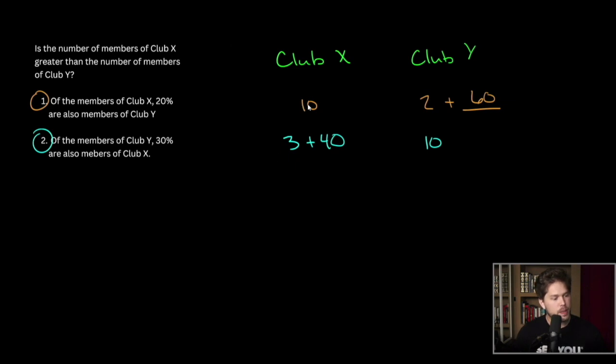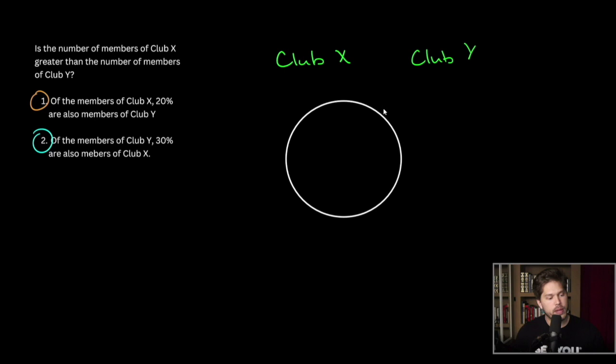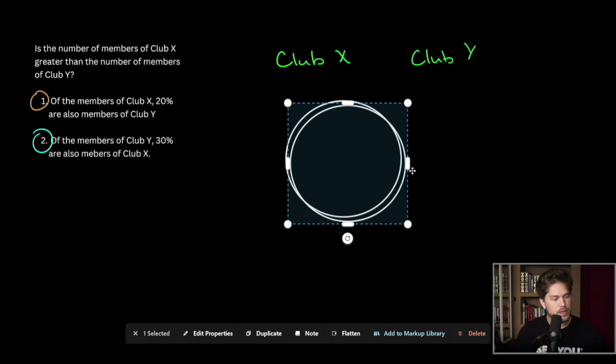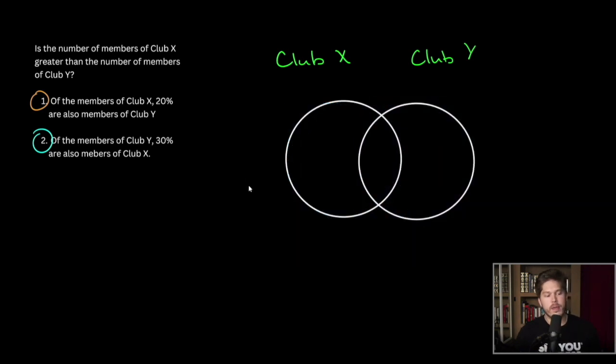What if we tried to put the statements together? Okay, the statements are telling us that there's an overlap in membership. So let's draw a little Venn diagram. Here we have a circle. Here, I'll just duplicate this. Perfect. So we have some Venn diagram. We have Club X and Club Y.